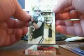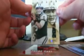Alright. Game-used patch of Mark Sanchez. Not the best player, but it is a kind of nice patch there. Got some patch and some jersey. Let's see if this is numbered. Not numbered. I think at least the ones with patch, they should number, but they also come with just jerseys, so that's not too bad. But congrats to the Jets.